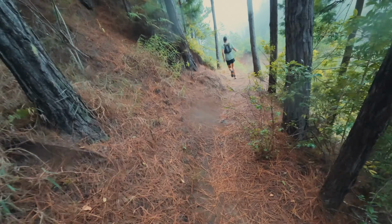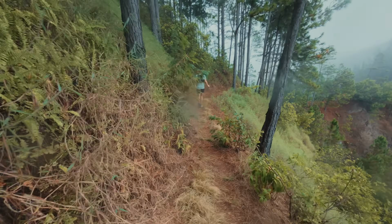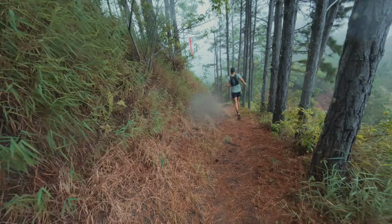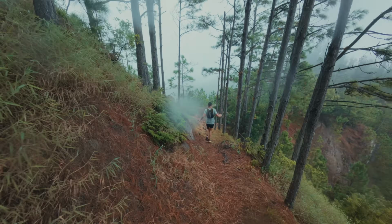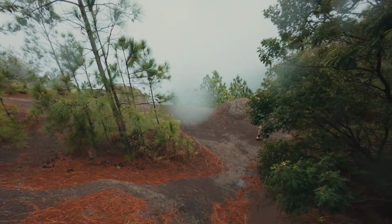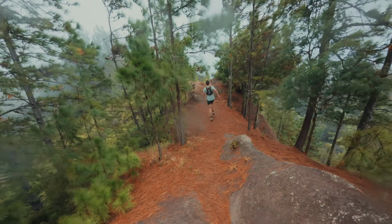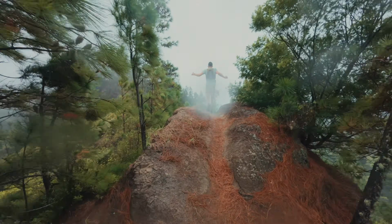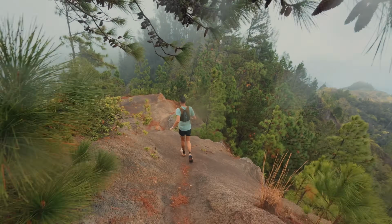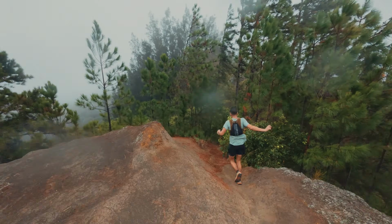Just got some. Ooh, yeah. This is definitely the best part of the whole trail. Woo! Freaking amazing. Yeah. Woo! The best part. So fun.